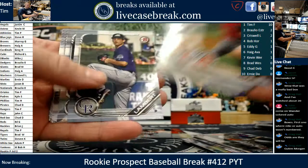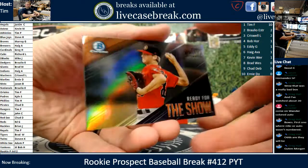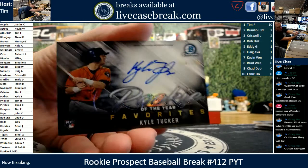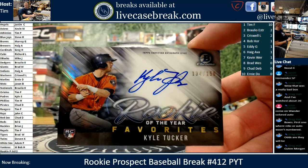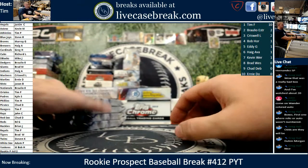Insert auto on the way, good look. Here it is. Beautiful card, Kyle Tucker. Rookie of the Year favorite, out of 150. Houston, Kevin W. It's all you, man. 134 of 150, a little blue ink on the card insert. Looks great. Hopefully a big postseason coming for that kid, if he can get some playing time.